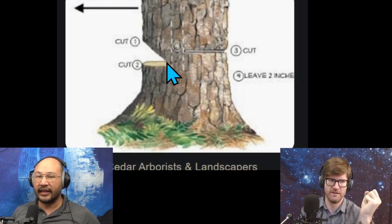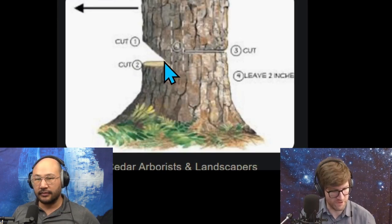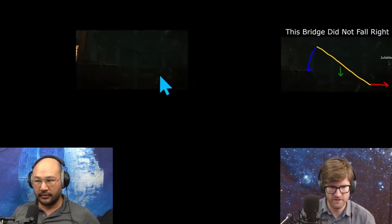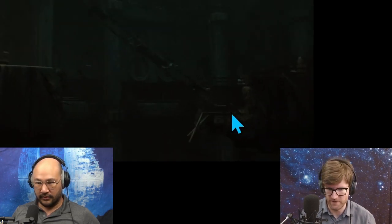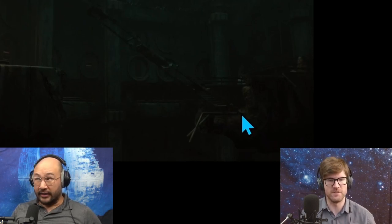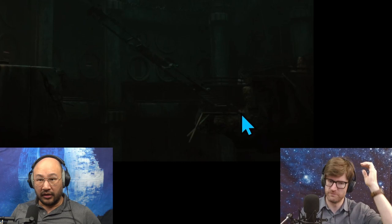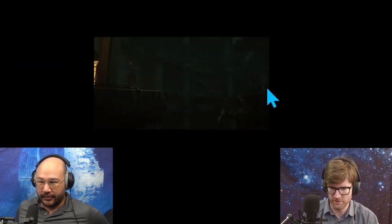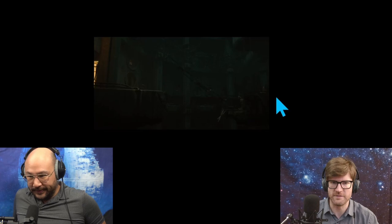So this section right here, this cut configuration, is providing the force so that the tree's pivot point doesn't slide out. Exactly. For Juliet, in her situation, down here at the pivot point, the only thing providing that force is friction. It's the static friction, which is getting smaller and smaller and smaller. So it should kick out right into her as it falls.